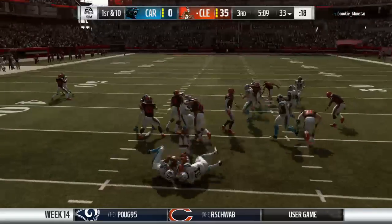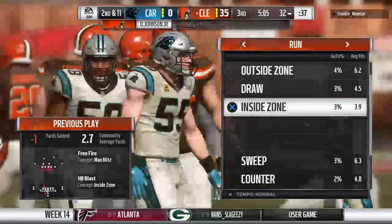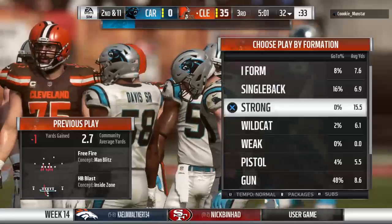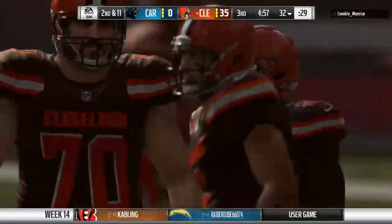Start the drive on the ground with Johnson. That's going to go as a loss of a yard, and it'll be 2nd down. So, Brandon, when this offense gathers together to watch tape for this game, they're going to be feeling pretty good about themselves until the coaches get upset about the play we just saw.